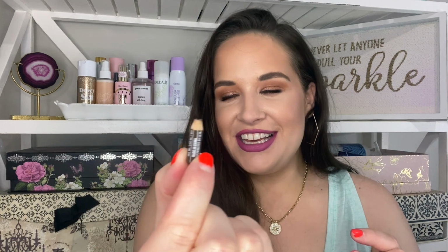Look at this. I'm so excited. This is the Ulta Eye Pencil in black brown, and I don't even think they make this anymore, but she's done. I am so excited. This was in my project pan, and this took me like 6 months to use up. So I'm very excited that is officially done, and I have another eyeliner out of my collection.